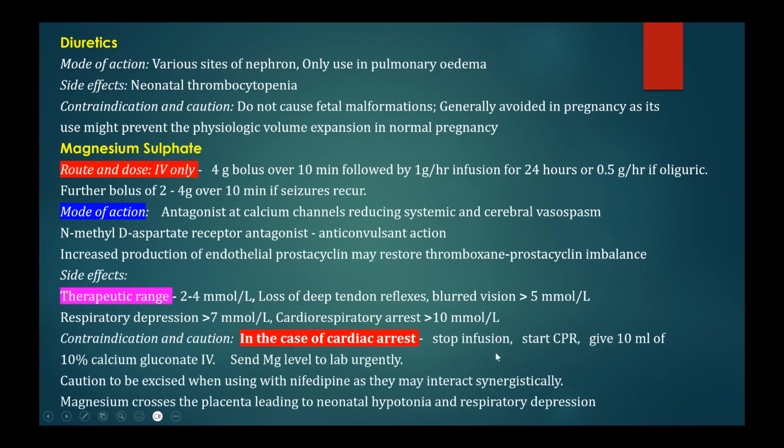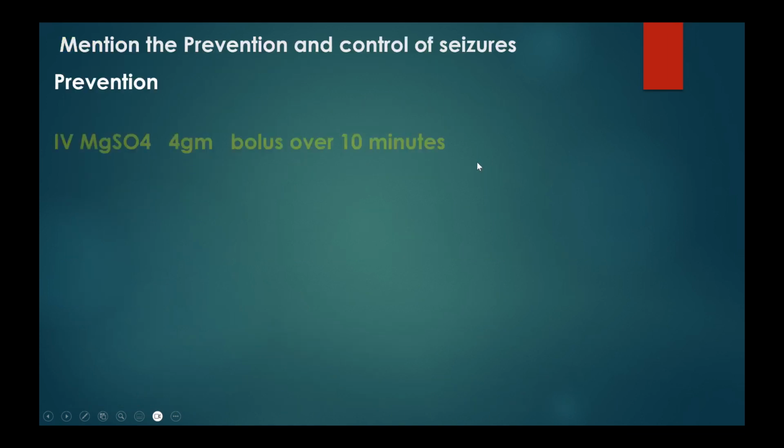First thing, you stop the infusion, start CPR, and immediately give 10 ml of 10% calcium gluconate, which is the important antidote given IV. Then send magnesium level assessment to the lab, and if the patient is using nifedipine as an antihypertensive in the antenatal period, be very, very careful in administering magnesium sulfate because both can act synergistically. And magnesium crosses the placenta to cause neonatal hypotonia and respiratory depression. These are all the side effects of that.